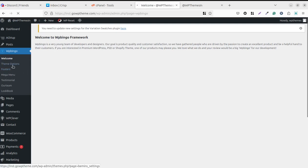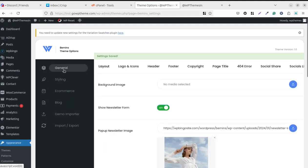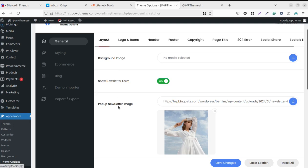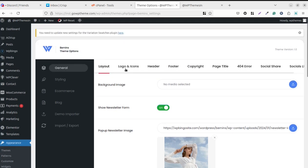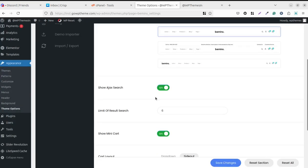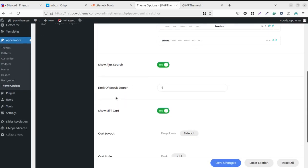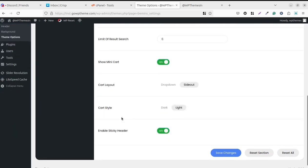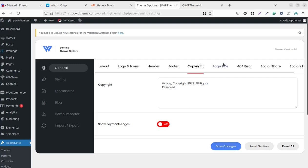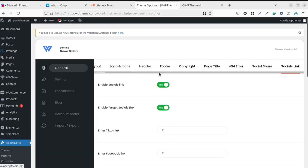We have theme options here. In the theme options, we have basic settings, like we have already used the demo importer. In the general settings, we have layout settings, like we can use the background image, logo, icons, header, and footer. We have multiple header options as well, and we can set header things like Ajax Search and the mini cart or the cart style. Further, we have footer contents, copyright, page title 404, social share, and the social links.